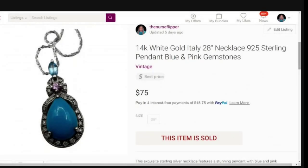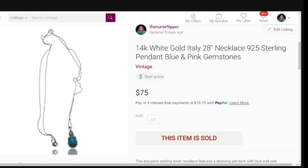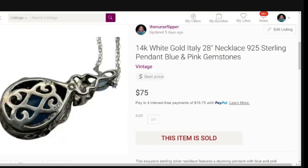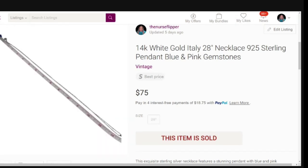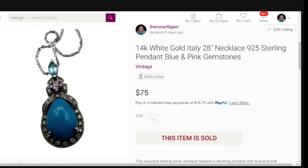All right, the second one is this 14 karat white gold Italian 28-inch necklace. This one sold for 75. This one sold pretty fast on Posh. It was a very, very lightweight 14 karat gold. Sold for 75. Payout was 60. I paid 10. So this one's a $50 profit. And the charm is actually sterling silver, but the necklace is 14 karat white gold, Italy. And this one was a great sale on Posh. Jewelry does okay for us on Poshmark.